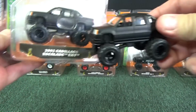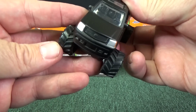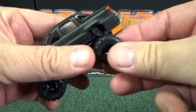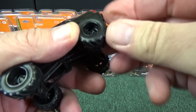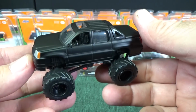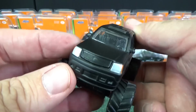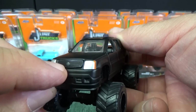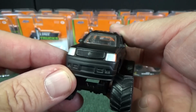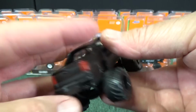I have opened one up so we can take a look at the details. You got headlight decos. The tires themselves are soft. They're a separate piece, a soft synthetic rubber type. This model has a sunroof, no opening features, and no logo. It just has that spot. I thought it did, but it was just a reflection. But you do have headlights. You do have brake lights.